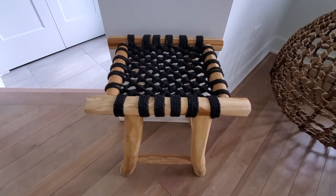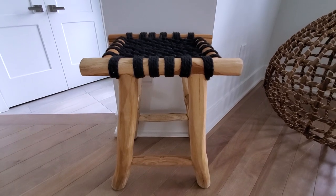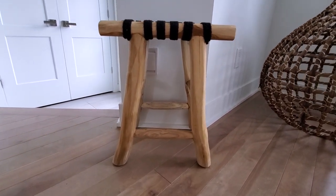I had done a DIY on a shelf, and I thought underneath the shelf would look perfect if I put that little stool there. It had a little bit of black macrame on it, and then the raw wood legs, and it was just so cute. It was $29. I told myself, why not?